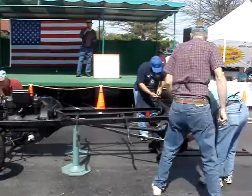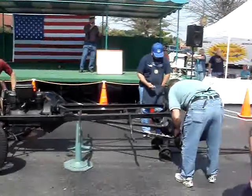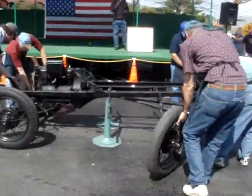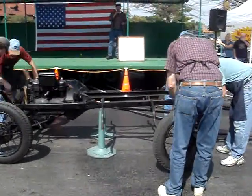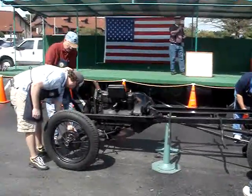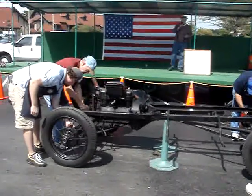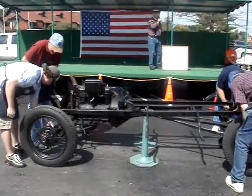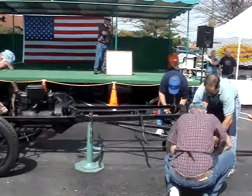Model Ts are commonly referred to as Tin Lizzies. Does anybody know where that came from? Let me tell you. A Lizzie was a common term for a faithful servant girl. It was very common for people to advertise in the papers that they wanted an upstairs Lizzie. That meant they wanted a good upstairs maid.